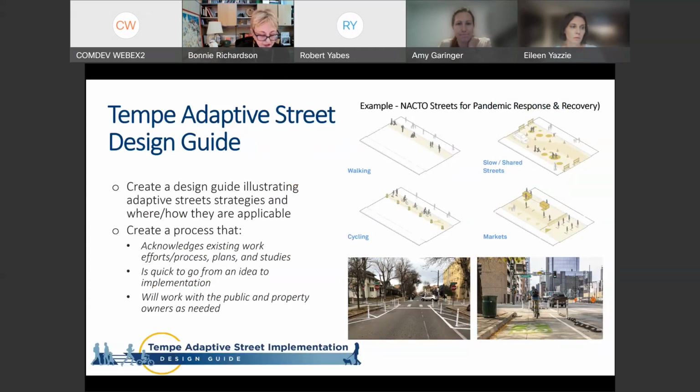The guide, in addition to providing strategies, is also going to clearly define process. So we anticipate that you may have questions about how does this work? How do I make this happen in my neighborhood or in our business district? We're working on that. We are working closely with all departments of our staff. This is something that's evolving as we're working through this project.